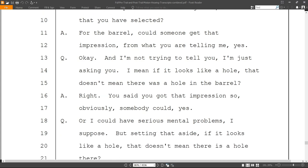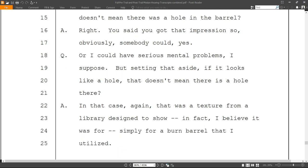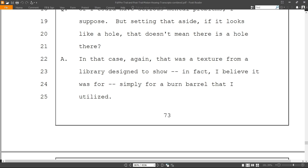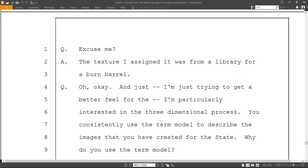For the barrel, could someone get that impression from what you're seeing, you are telling me? Yes. Okay, and I'm not trying to tell you, I'm just asking you. I mean, if it looks like a hole, that doesn't mean there was a hole in the barrel. Right. You said you got that impression, so obviously somebody could, yes. Or I could have serious mental problems, I suppose. But setting that aside, if it looks like a hole, that doesn't mean there's a hole there. In that case, again, that was a texture from the library designed to show, in fact, I believe it was simply for a burn barrel that I utilized. Excuse me? The texture that I assigned was from the library for a burn barrel.